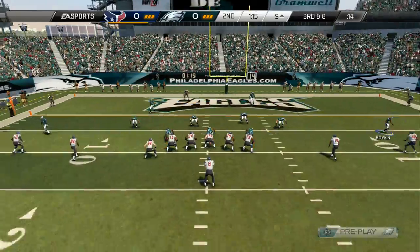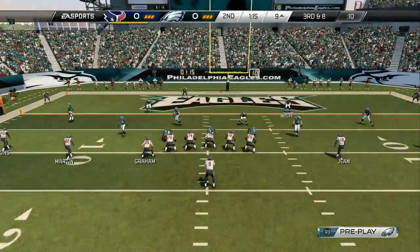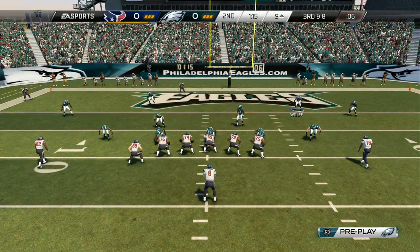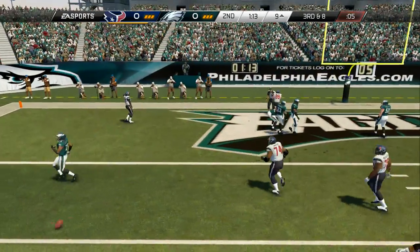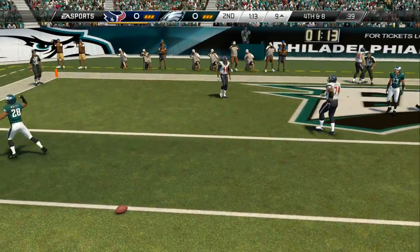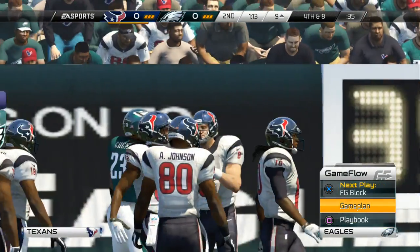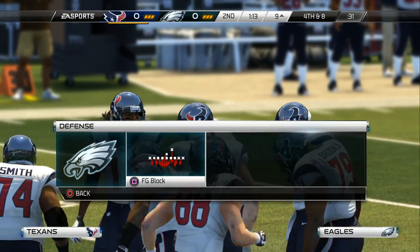Play after play after play here on this drive. Third and goal from the 8. It's tight down here in the red zone. So if you're a defender, read the quarterback. You make a quick break on the football. Hey, you get in position like this, and you can knock it down.